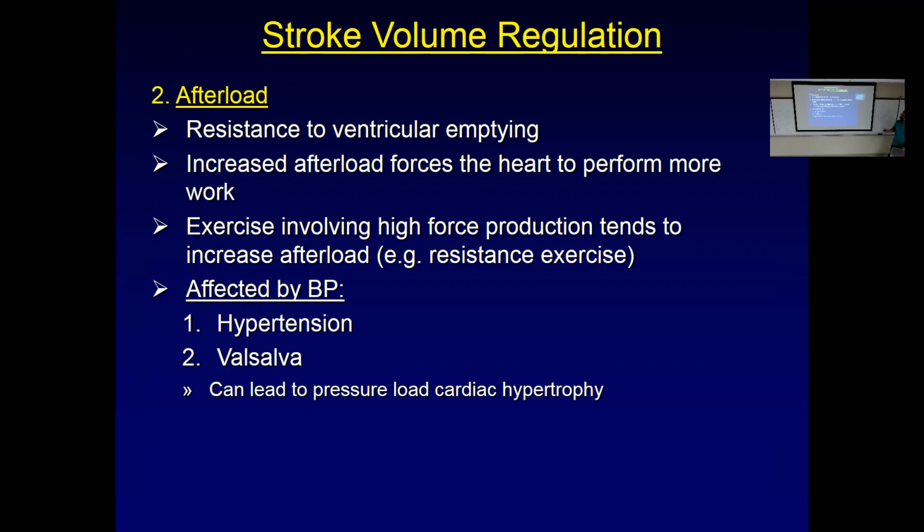So exercise involving very high force production tends to increase afterload. Resistance exercise tends to increase afterload, which is not really a huge deal, because a lot of times when we do resistance exercise, it's not something that is limited by blood flow to the working muscles. You're going to either do a rep and relax, and afterload falls and you get back to normal, or you're going to do several reps, but you're going to have enough energy. You're not really limited by the things that would be in circulation going around.